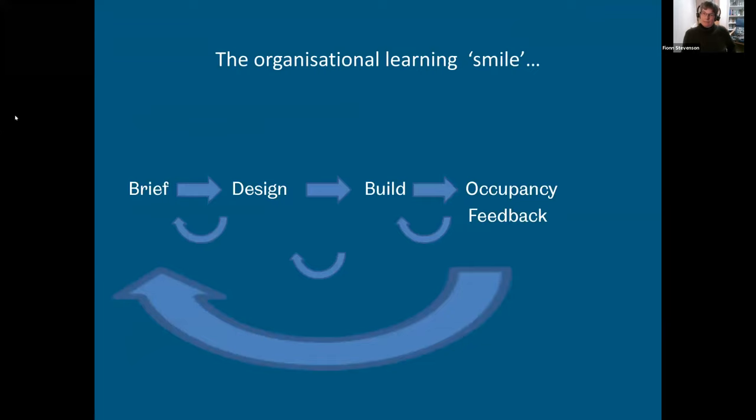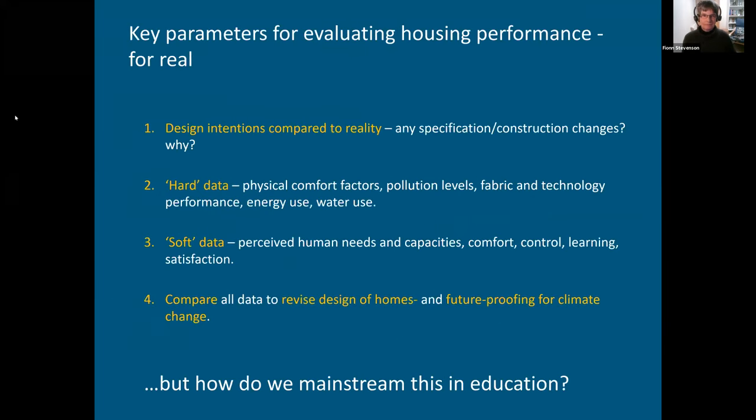If we did, we'd get what I call the organizational learning smile, where we would just automatically think about getting feedback from buildings, getting feedback from what's around us in a real way as we design briefs and as we design our buildings. So what are we trying to do when we're evaluating housing performance for real? Well, the first thing we're trying to do is to compare our design intentions to reality.